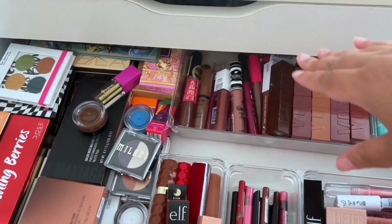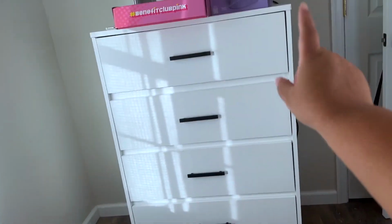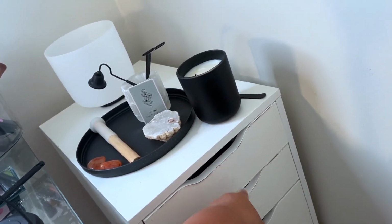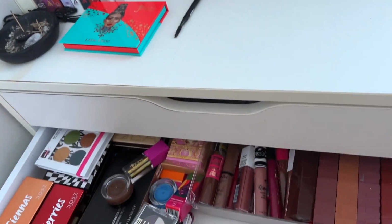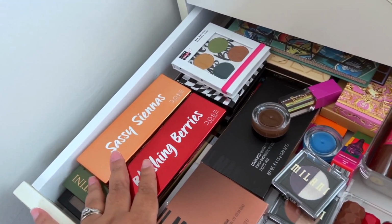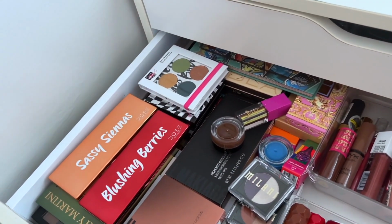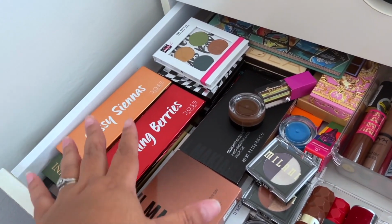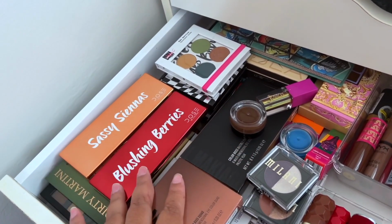My room is crazy, but all of these drawers were filled with makeup. I have a closet over there that was filled with makeup. I have an area over here that was filled with makeup. And this is all I had left. I had over 200 and something eyeshadow palettes, and this is what I have left.